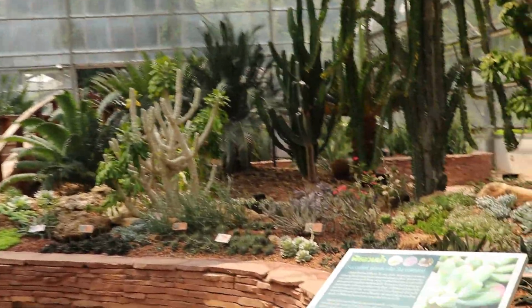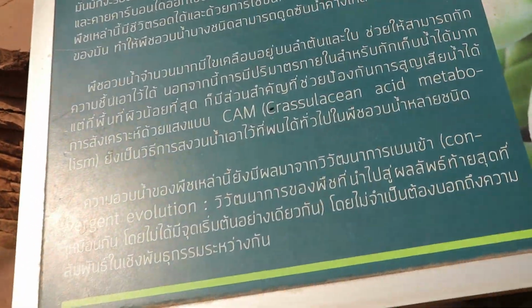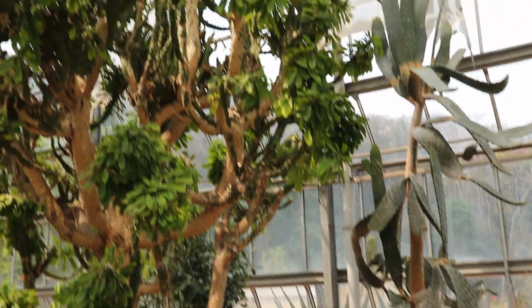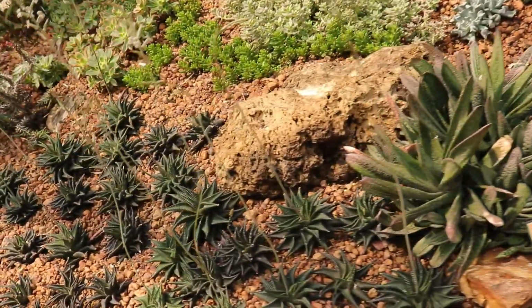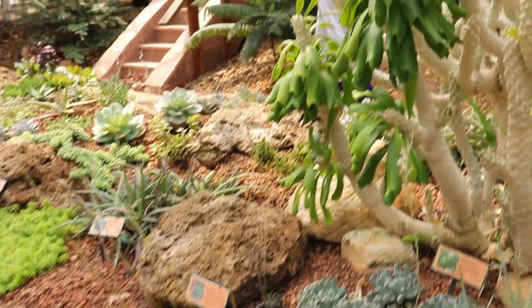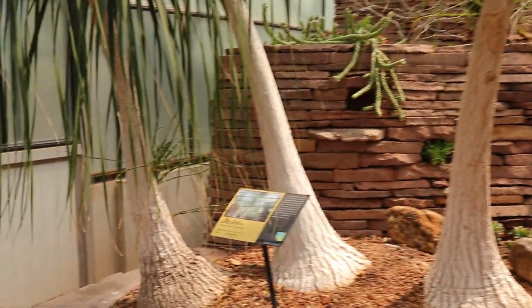Another more. Succulent plants, if you like succulents. Okay, there are varieties of succulents here, guys. Look at this one. As you can see here.